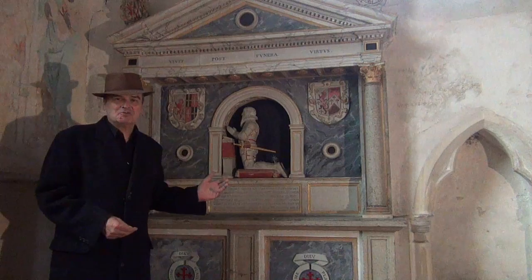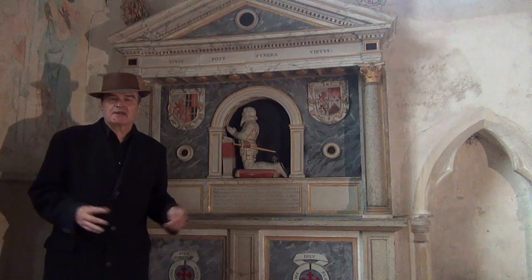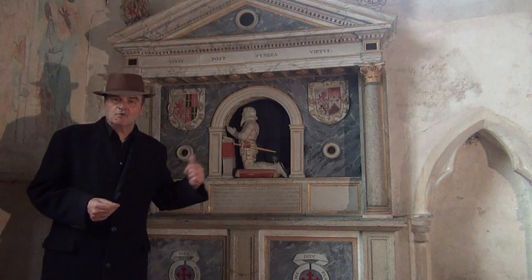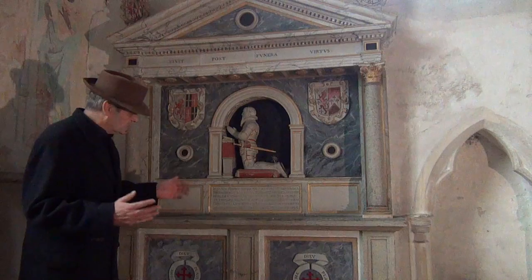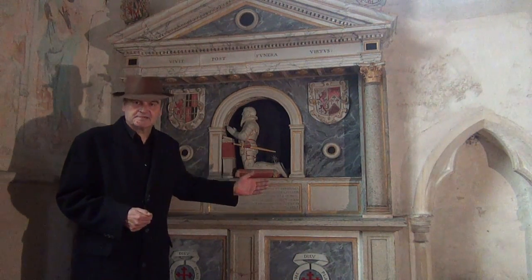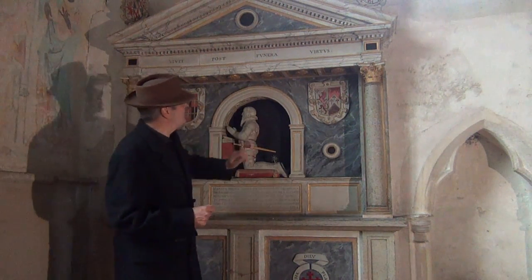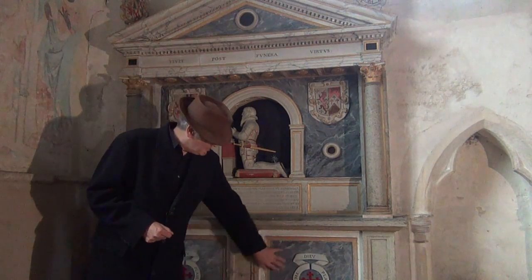Here is a tomb and monument to John Brewse, who was buried here in 1585. The Brewse family were a very powerful local family. In fact, they lived at Little Wenham Hall, which is next door, and obviously this was their local church. But what is particularly fine about this is the smaller details here, such as the spurs. Many churches that I've been to, which have similar monuments, have suffered excessively from damage over the centuries, and yet this is almost immaculate, complete with coat of arms and with these faux, and they are faux, marble panels.